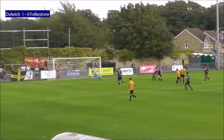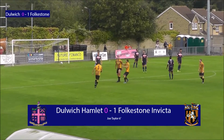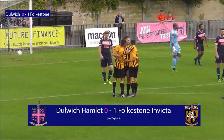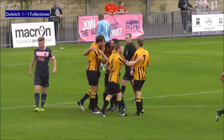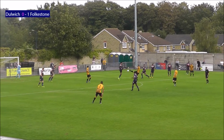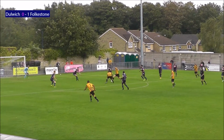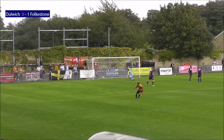Bit of a mistake in the box, and in! Folkestone score with their first attack of the game. I think it's Joe Taylor who's found it. It was a mistake from a Dulwich man in there, failing to clear the ball. The away side take the lead, just 5 minutes on the clock. Not the start that Dulwich would have wanted.